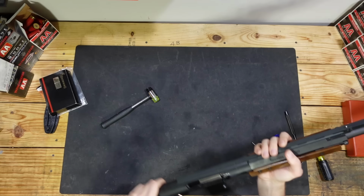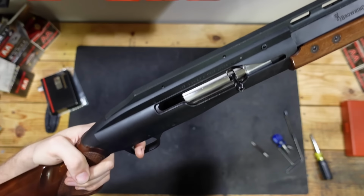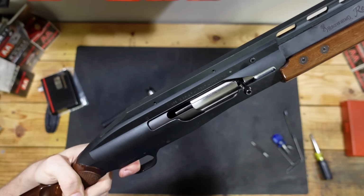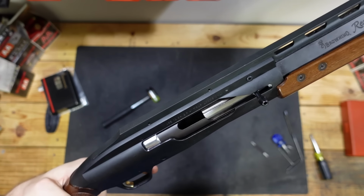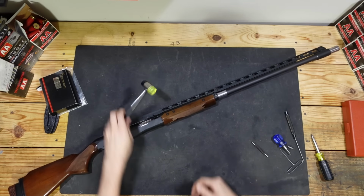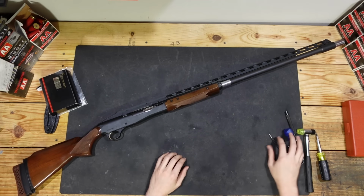And then that sound that you're listening for would be, see if I can show the camera up close here. As we push, let the barrel come forward, you'll see the tail end of the striker is sticking out there, and that click is the striker snapping forward. And that is the function check process on this silly thing. That's pretty much what there is to it.